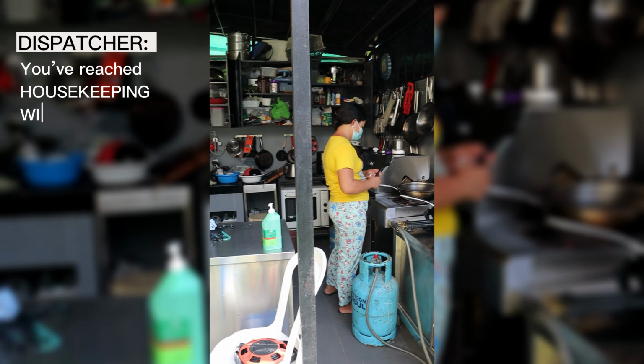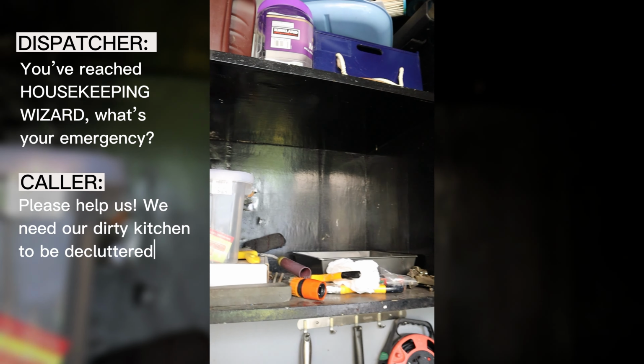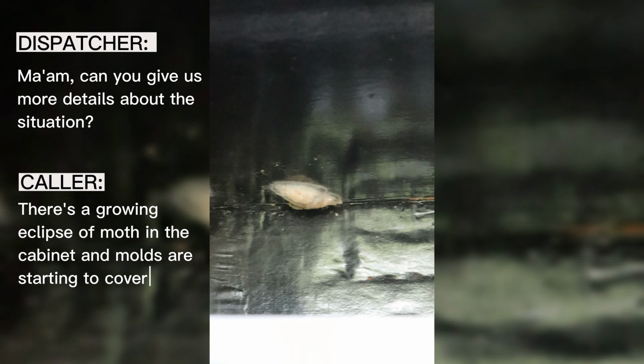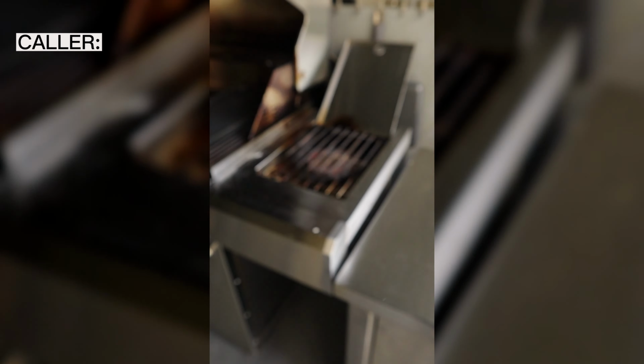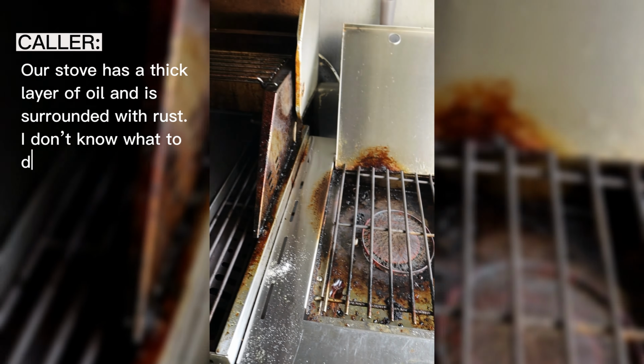You've reached Housekeeping Wizard. What's your emergency? Please help us. We need our dirty kitchen to be decluttered and organized. Ma'am, can you give us more details about the situation? There's a growing eclipse of moths in the cabinet, and molds are starting to cover the corners of the kitchen. Our stove has a thick layer of oil and is surrounded with rust. I don't know what to do with it.